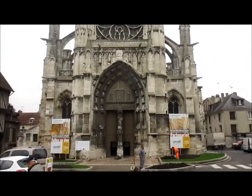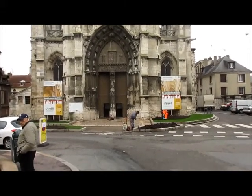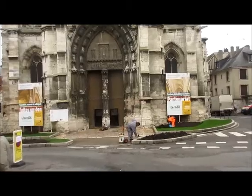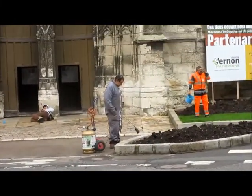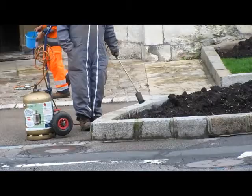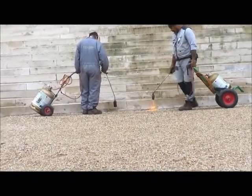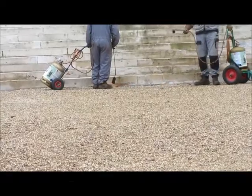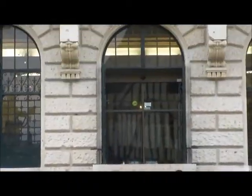Whatever these men were doing, they're now across the street from the church, basically doing the same thing. He lights it, and he's doing something. I'm not sure what. I'm not sure what these guys are doing at City Hall, but they're using some kind of torches to clean the cement.